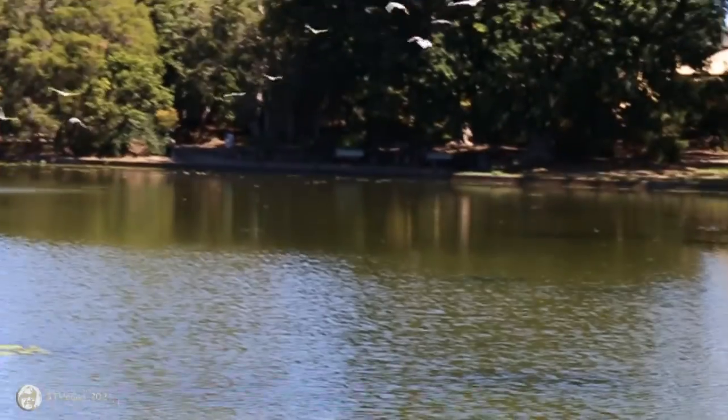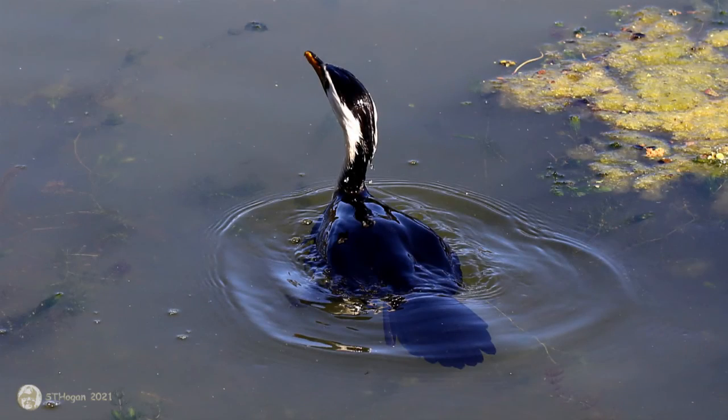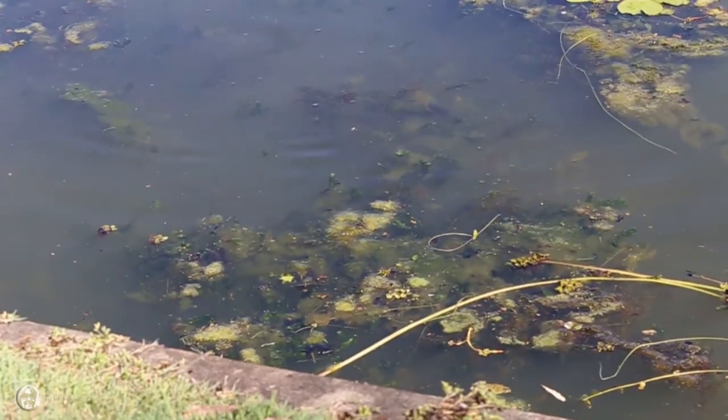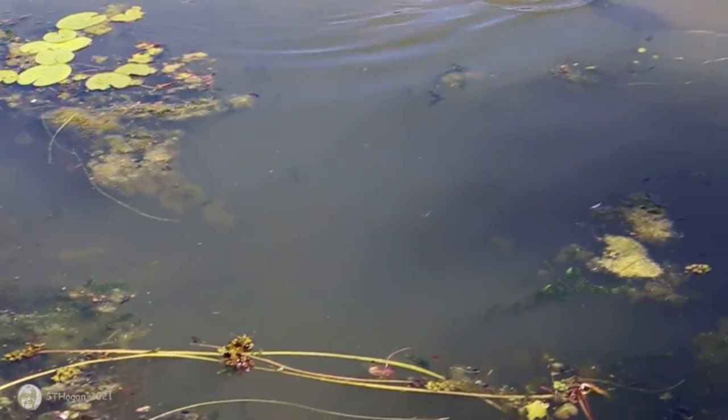More of the Corellas there. They're making a lot of noise. There they are. There's a few of them there now. You can see their shadows on the water too, when they're flying around, screeching their heads off. There he is. Now you might see him. It's a bit hard to tell where he is sometimes.